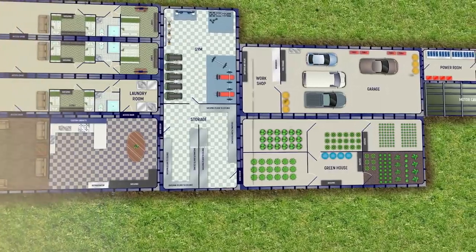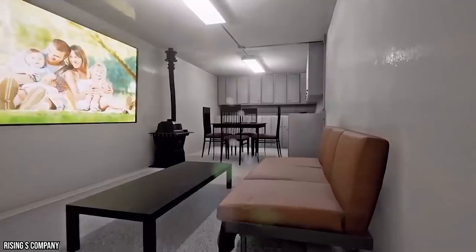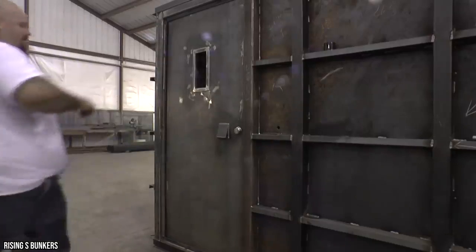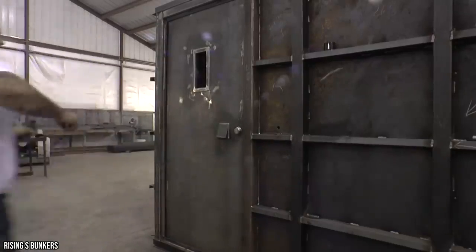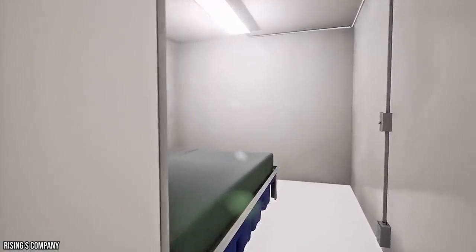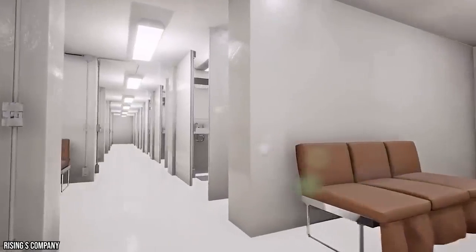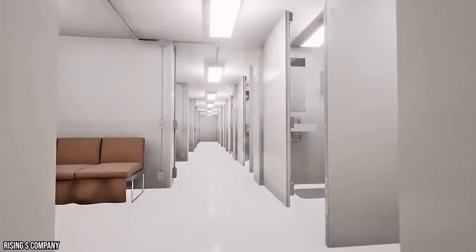Now the venture into the luxury bunkers. We present the Venetian by Rising S Company. This bunker complex offers a taste of wealth under the ground. The entrance door is bullet-resistant for extra security. The complex has space for 22 beds altogether, including 3 master bedrooms with queen-sized beds. There's also 7 futon couches throughout the complex for further sleeping space.